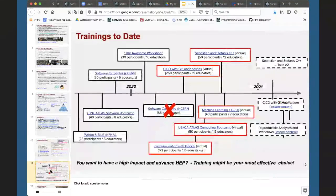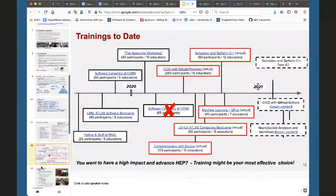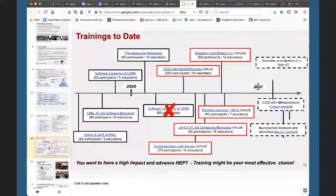This slide shows the trainings we have done up to date. The big red mark is specially put to show how the inception of the COVID pandemic interrupted our flow, like what we were supposed to do. Eventually we moved to the virtual world and adapted very well and very effectively to that. So we have been pretty active despite the COVID situation, but it took some time to rebalance ourselves.